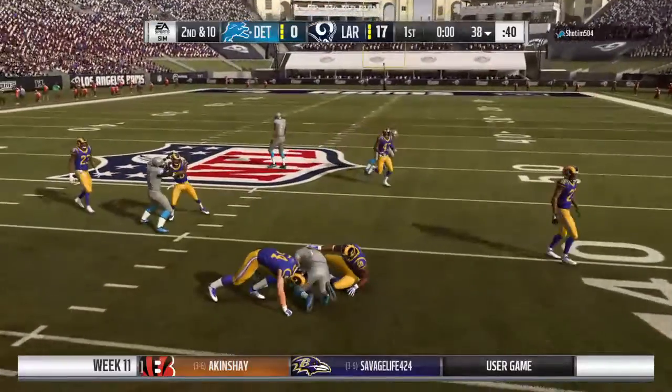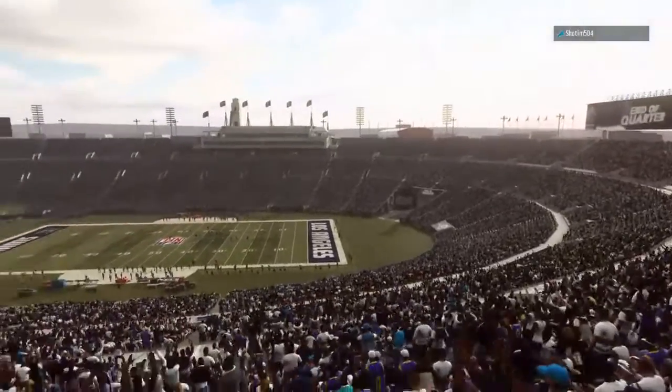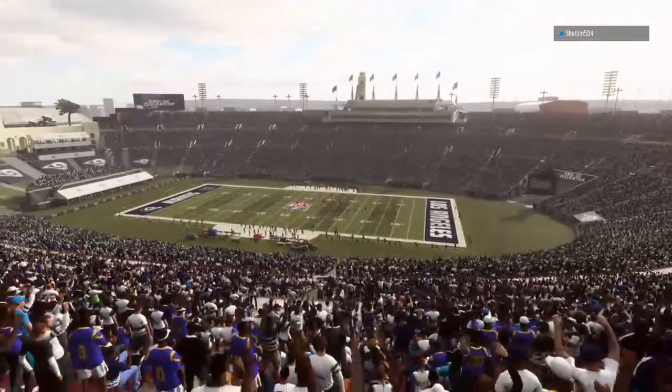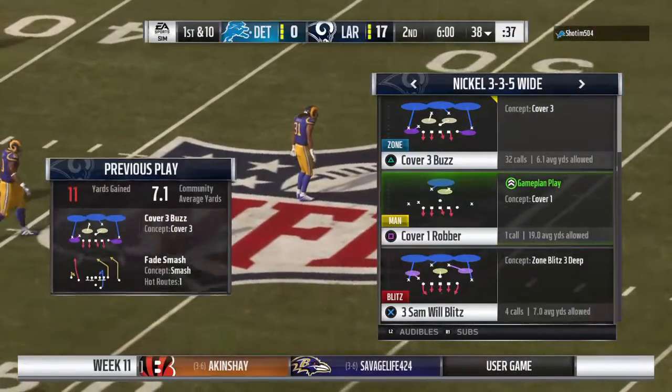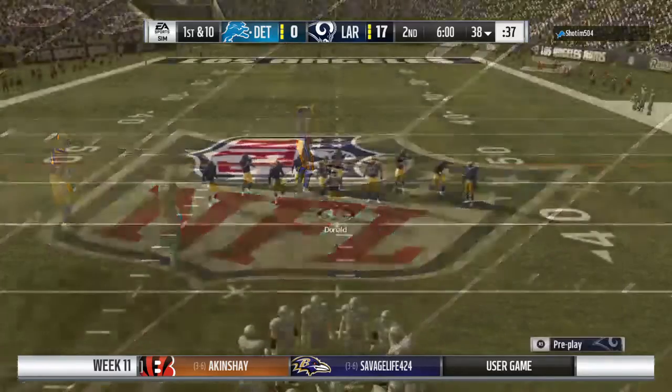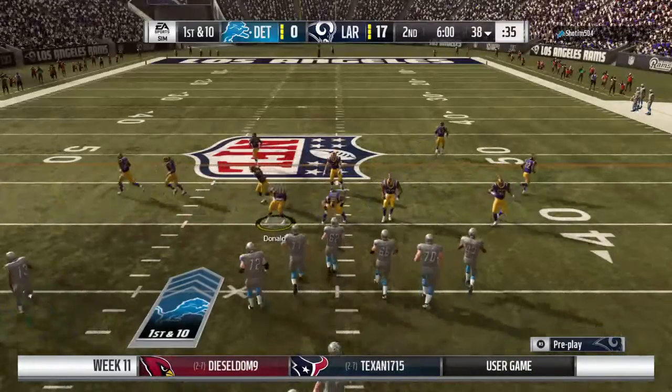And this time he's got the hook up. It's complete. And he's taken down, but able to slip across the 35. So here's a 1st and 10 at the 38.